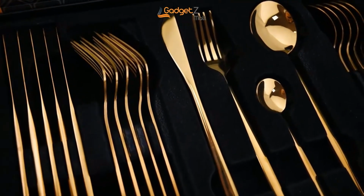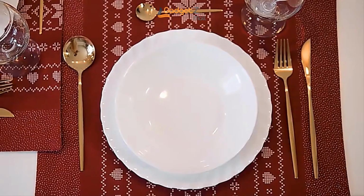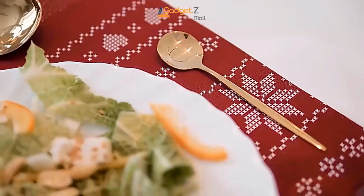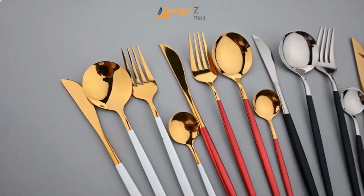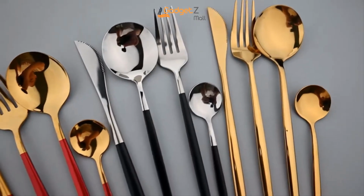Your guests will be impressed when you bring out this cutlery set. It also makes a great gift for housewarming parties. Make sure to wash the set before you first use it. When it's time to clean up after your meal, simply put it in the dishwasher for easy cleaning. To keep it looking its best, rinse off any food immediately.